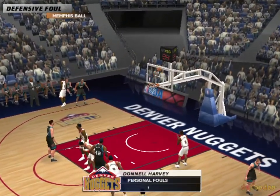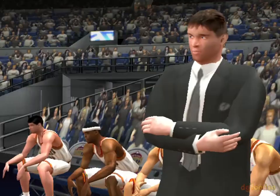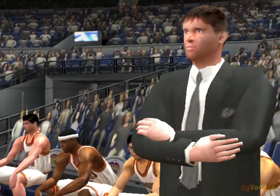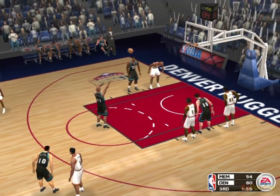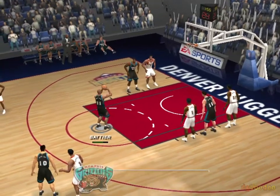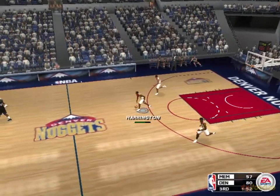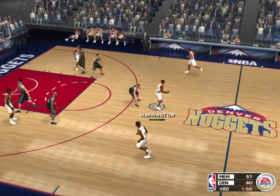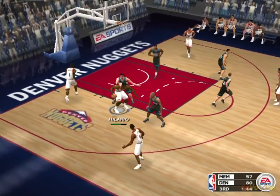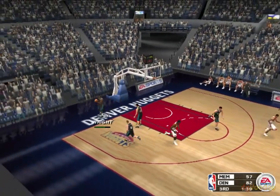Battier, good fake. Harvey picks up the defensive foul. The number one, Donnell Harvey. Battier isn't going to be a sure thing here. He hits the first shot. He's 2 for 2 from the line. Gets the third. Harrington sets it up. They're trying to run some plays for the big man to get some production in the paint. Hilario backs down on his defender. He hits it. He's now got 8 points.